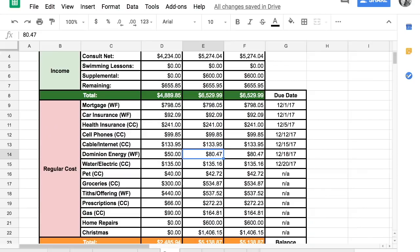I'm going to flip over to our December budget to see what we spent on gas. So it looks like gas was up there.